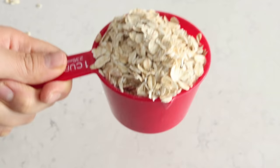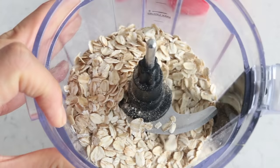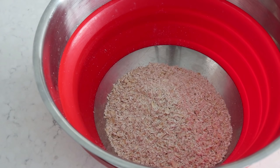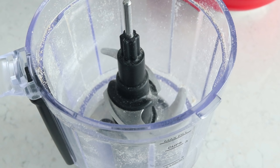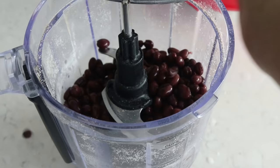So the first ingredient we need for the burger patties is oat flour. Now I only had oats, so I'm just going to grind up some oats to make into oat flour. So we're gonna need 1 cup of oat flour. So I just ground up like a little more than a cup of oats and that made the 1 cup, okay?